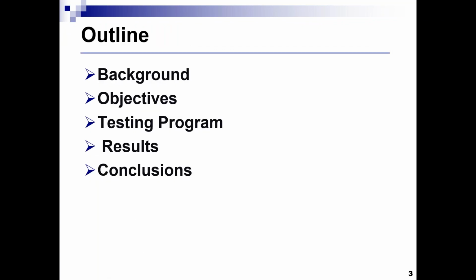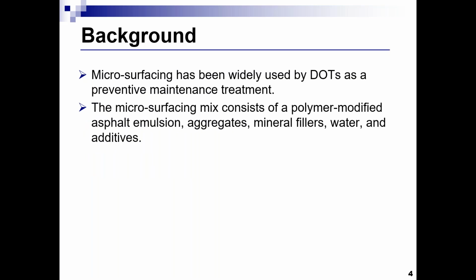The outline: I will first give a little bit of background, basically explaining why this project was initiated, then the objectives, and then I will be talking about the testing program, the results, and the conclusions and recommendations as part of this study.